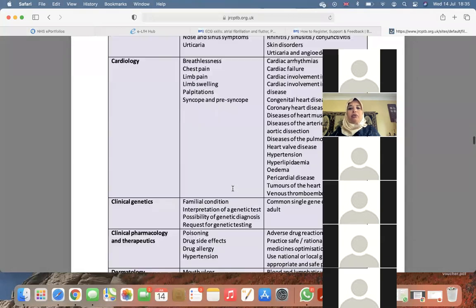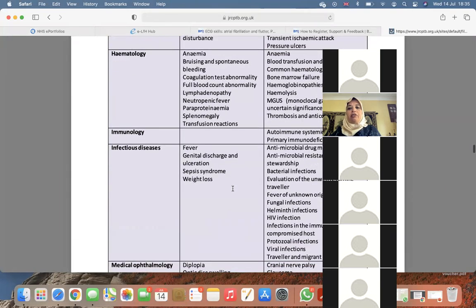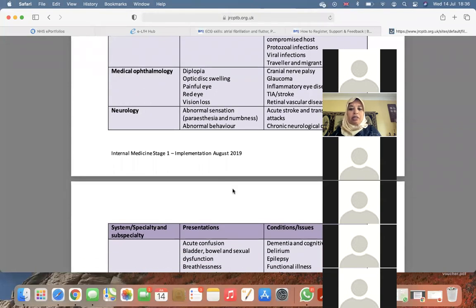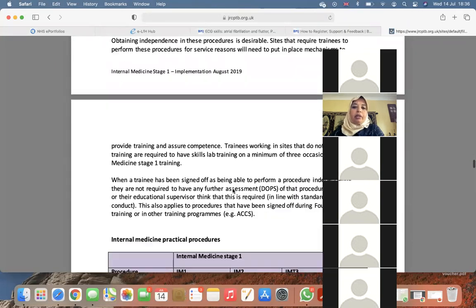You just need to go through all that they want from the curriculum. And at the end of the day, you just have to submit the cases, and as I said, reflect on them and make sure you do a case in each scenario or each presentation, and try to link them with the curriculum. Right.